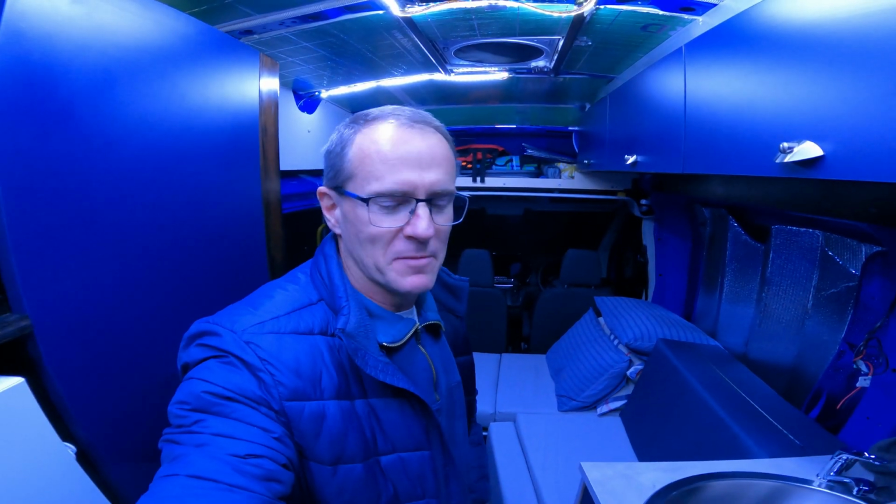So 9 o'clock on Sunday night, the removalist sent us a text message saying they'll be here at 6 o'clock in the morning. This is our bedroom, so I guess this is officially our first night in the van. Big trip out to the driveway. And tomorrow morning we'll go out and move all the stuff out and start driving up to Sydney.